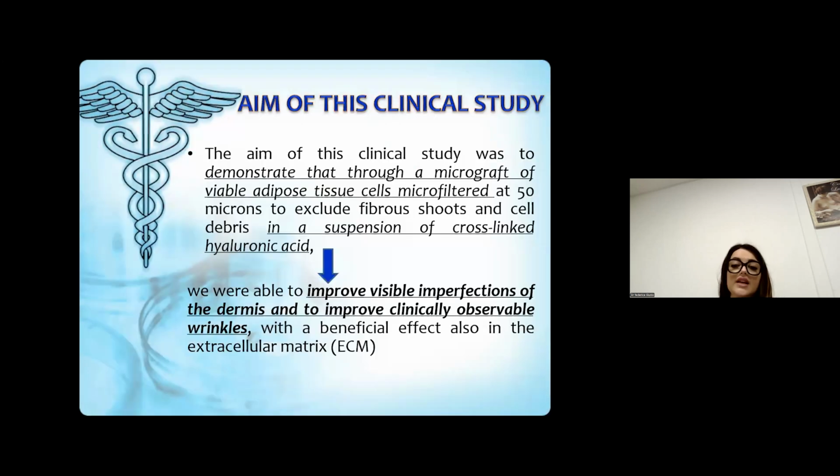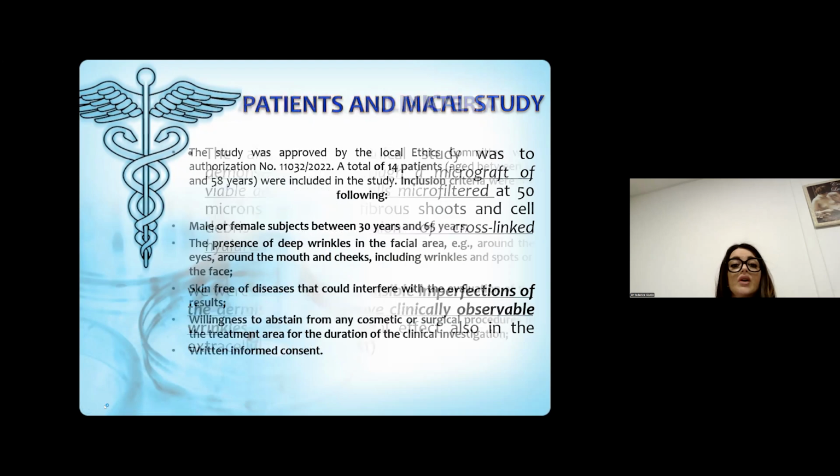The aim of this clinical study is to demonstrate that through the micrograft of viable adipose tissue cells microfiltrated at 50 microns to exclude fibrous shoot and cell debris in a suspension of cross-linked hyaluronic acid, we were able to improve visible imperfections of the dermis and to improve clinically observable wrinkles, with a beneficial effect also in the extracellular matrix.